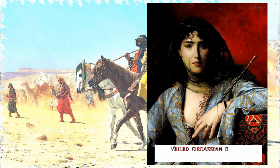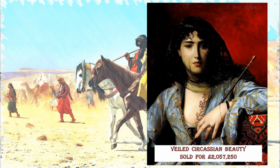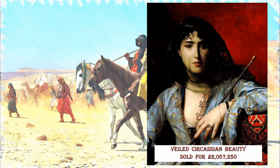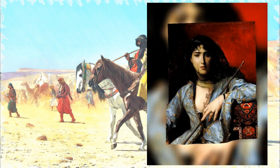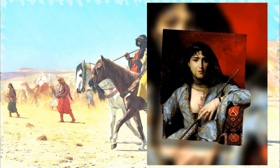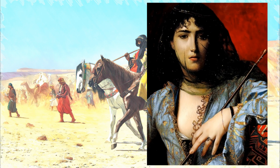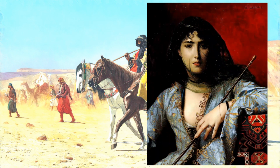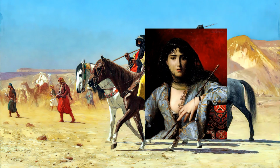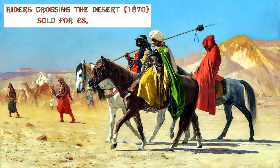In 2008, his painting Femme Circassienne Voilée, or The Veiled Circassian Beauty, 1876, was auctioned for £2,057,250. It is now owned by the Qatar Museums Authority in Doha. In 2019, his painting The Harem at the Stall, circa 1870 to 1875, sold at auction for £2,655,000, and his Horseman Crossing the Desert, 1870, for £3,135,000.